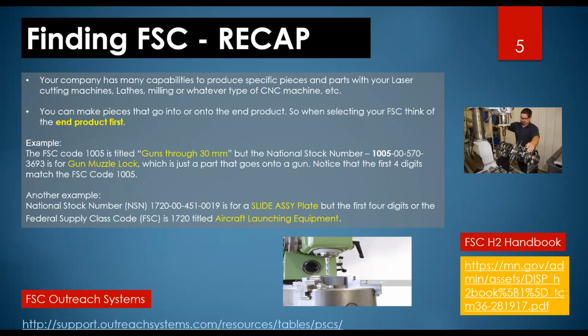Here's another example. Here's the national stock number. It's a 13-digit code. This is the national stock number for a slide assembly plate. Your company most likely has the capabilities to make a slide assembly plate, but when you're looking at that federal supply class code, it's titled aircraft launching equipment. Your company may not make aircraft launching equipment, but you most likely could make a slide assembly plate that goes on aircraft launching equipment. So this is how you want to start. When we start looking at how to pick out these FSC codes, think of the whole product, the end product.